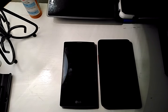Both phones are running 5.1 Lollipop, so you're getting the near latest operating system offered by Android. Both devices have a 5-inch display, with the Vault 2 having a resolution of 720 by 1280 and the Prestige having 480 by 854. The Vault 2 has 294 pixels per inch, while the Prestige has 196 pixels per inch. The Vault 2 uses an IPS LCD display, while the Prestige uses a TFT display.